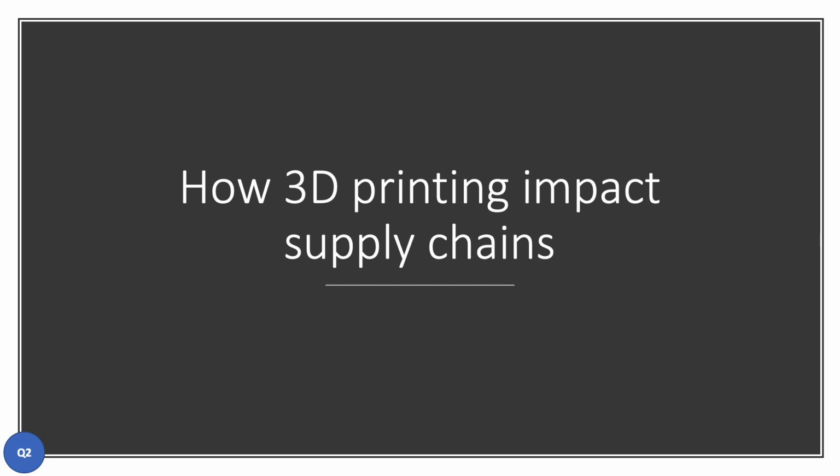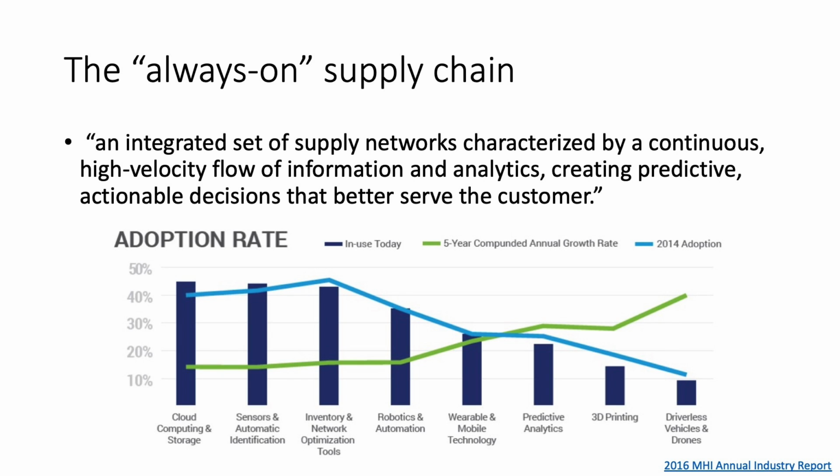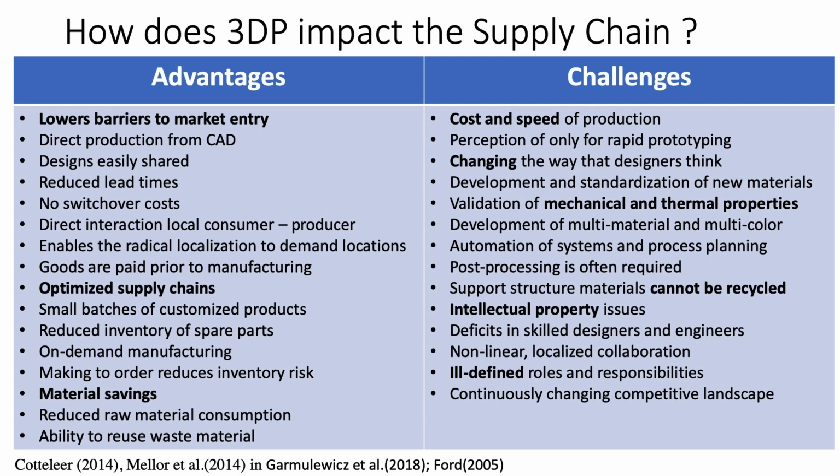3D printing also impacts, so we talked about the business model, but it also impacts the supply chain. In supply chain, keeping in mind that the adoption rate of 3D printing is increasing very significantly, there is a lot of potential growth for the next few years. Of course, it's not as used as much as we would hope today, but you can see that the trend is that this is very much increasing. So how can we transform our organizational supply chains with that? There are many different ways that 3D printing will impact the supply chain, and I'm not going to go through all of them.